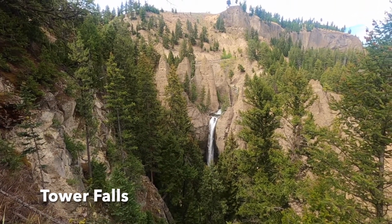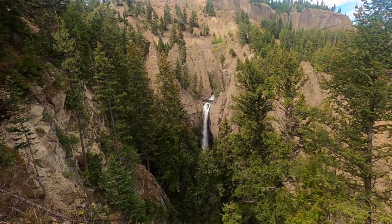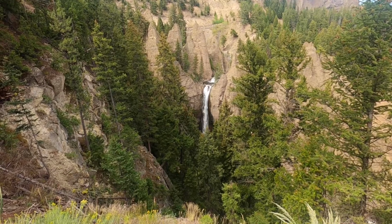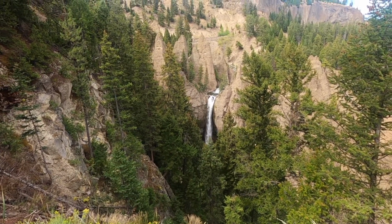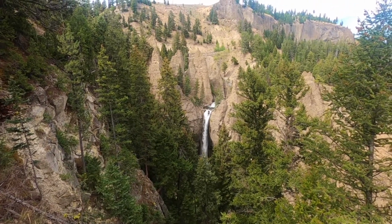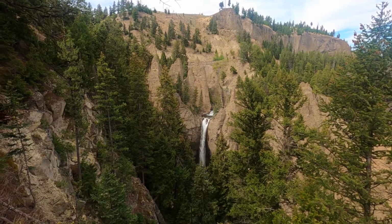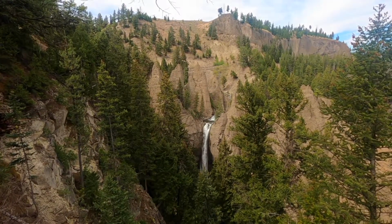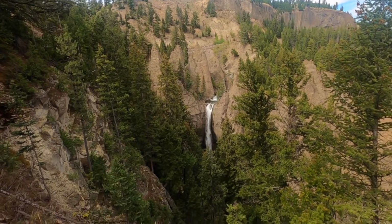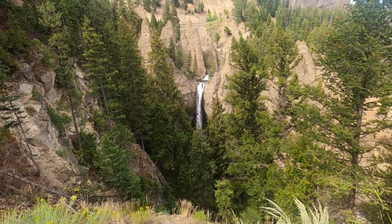This is Tower Falls from the main viewpoint, which is just off the road, and there's a general store and an easy walk about 500 feet, they said. Seemed about right, on a paved trail. It's quite impressive. It's certainly worth a stop if you're up here on the north loop, and as you can see, it really tumbles down a great way.